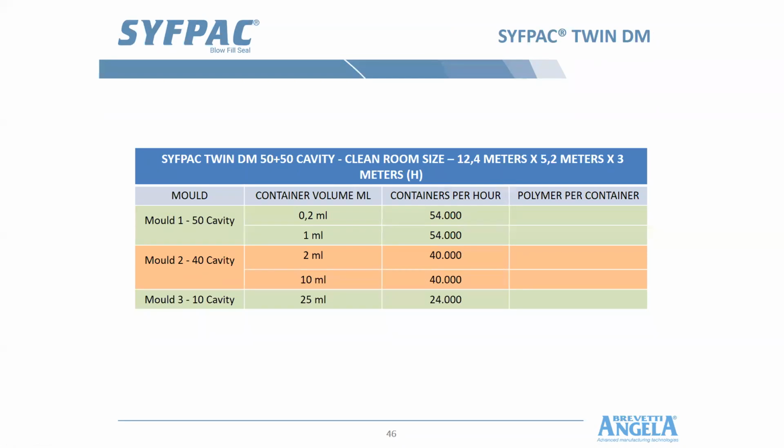If that is not sufficient, you can go for a twin double mold configuration where you can reach a production of 54,000 containers per hour for 0.2 ml, 40,000 for between 2 ml and 10 ml, and 24,000 containers of 25 milliliters. So that kind of scalability is possible with a Blow-Fill-Seal machine. And that is possible with a clean room area of 36 square meters.